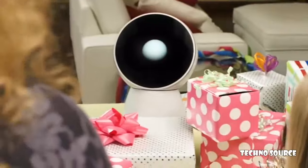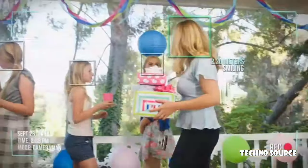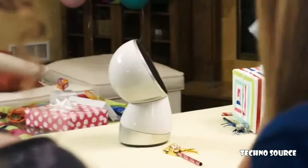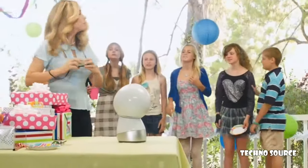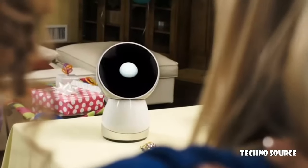Jibo helps everyone out throughout their day. He's the world's best cameraman. By intelligently tracking the action around him, he can independently take video and photos, so that you can put down your camera and be a part of the scene. Jibo, take the picture.